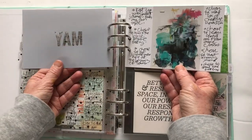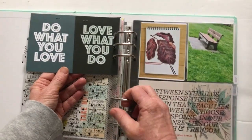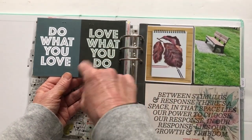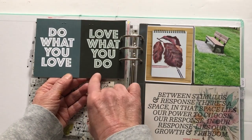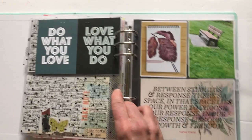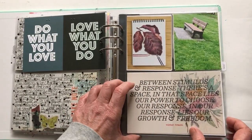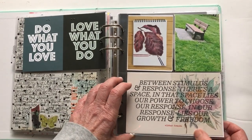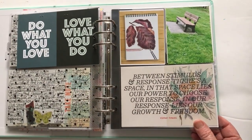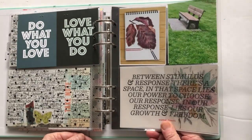For May, I, again, did a little summary card. Do what you love what you do. The word choose was perfectly captured by these two cards, so I wanted to make sure I included them in this album. Between stimulus and response, there's a space. In that space lies our power to choose, our response. In our response lies our growth and freedom. Viktor Frankl, great writer on this whole concept of the power of choice.